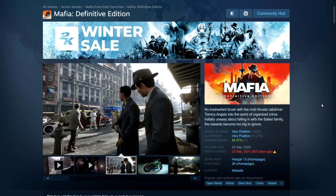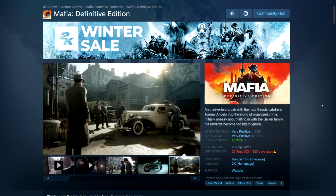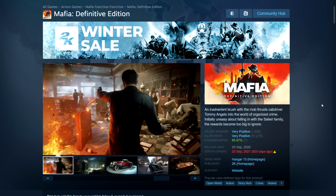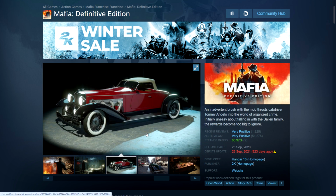Next is Mafia Definitive Edition. This is a full remake of the first Mafia game from the early 2000s, and this is a very well done game. I played it briefly, but when it first came out it had some issues, so I never continued, but I did play a few hours and I was really impressed. Very well done. The charm for me was all these classic vintage cars in here, and they did a great job with this. So have a look at this.